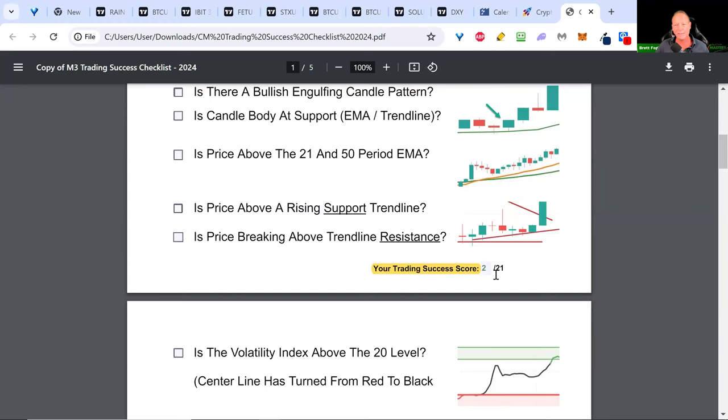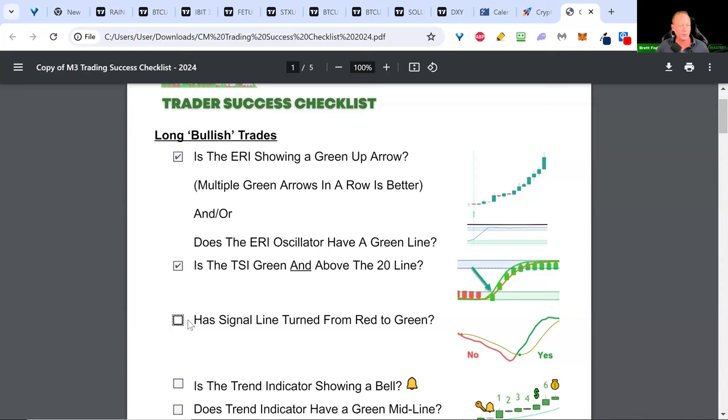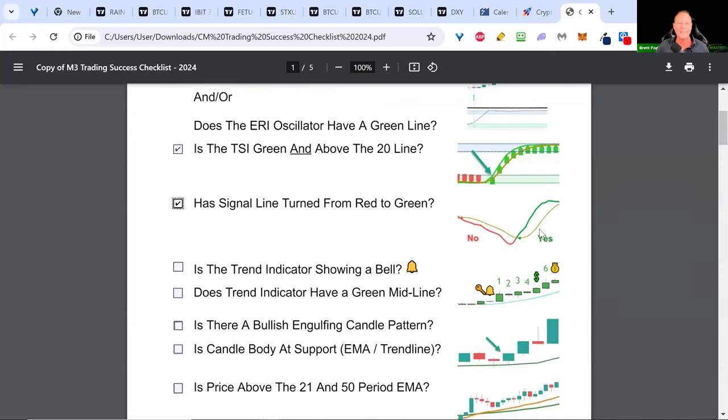Oftentimes, if I like the month or if I like the chart, I'll be getting into that trade. And then the signal line, we'll talk about this. This is also a strength indicator going from red to green. Guys, you don't have to be good at this. Just do you know the difference between red and green? You can trade using these crypto mastery indicators.